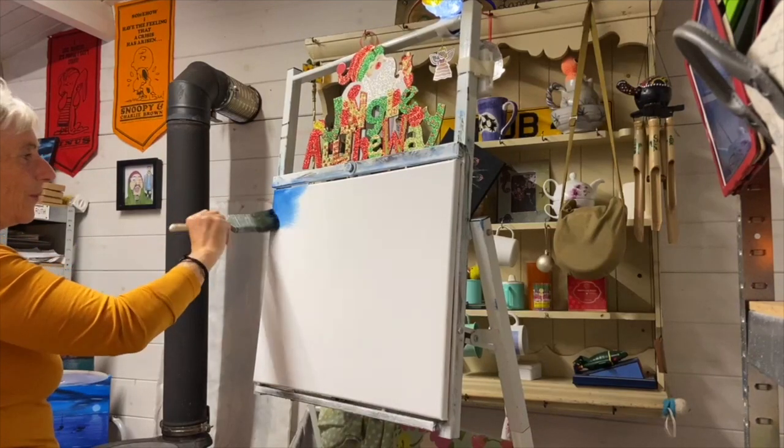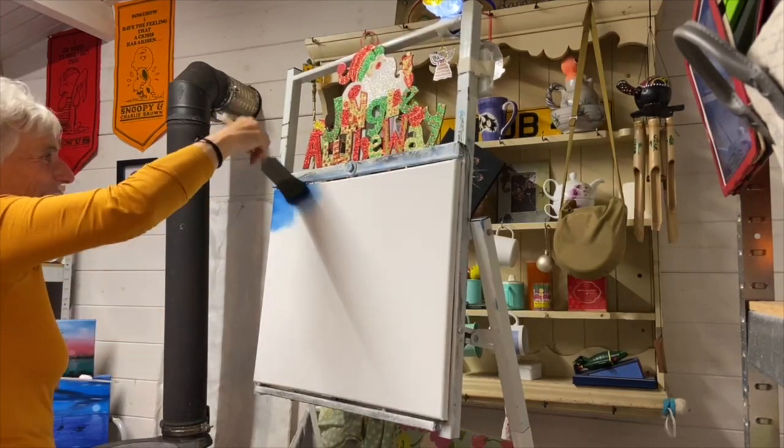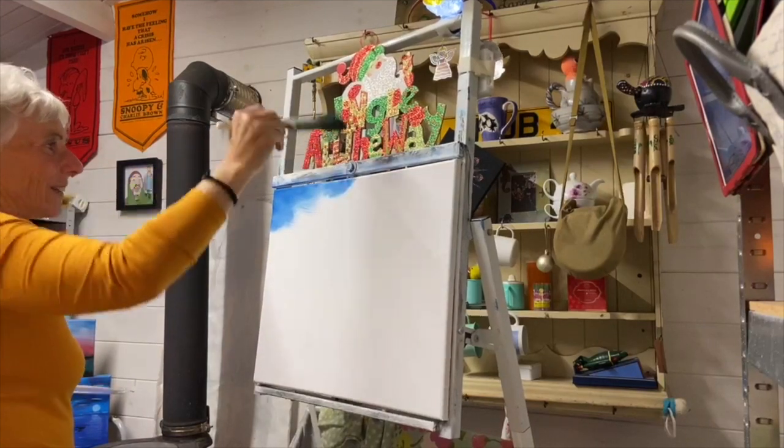I cannot believe how warm this fire is. It's really made the place so toasty. It's very, very warm.